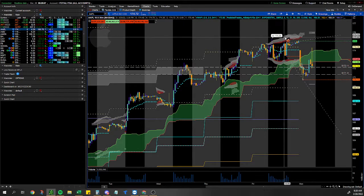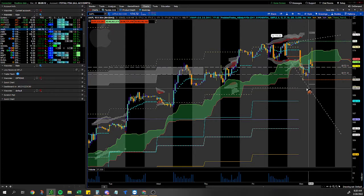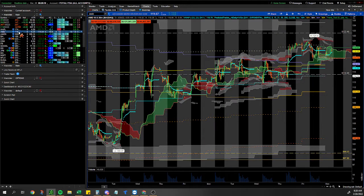Apple's ATR of about 4.5 points, closing at 174. Yeah, basically just gets us back to that first Keltner since we closed at the second. But keep an eye on Apple today, and that 30-minute Ichimoku could be a good gauge for tech.